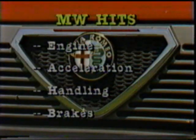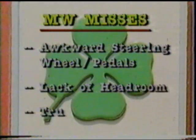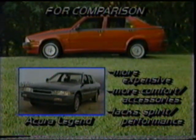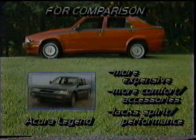The Alfa's willing 3-liter engine and quick acceleration top our list of hits. We also liked its stable handling and excellent anti-lock brakes. Misses include awkward steering wheel to pedal driving positions, a lack of headroom with the optional sunroof, and a small and inconvenient trunk. For comparison, the Acura Legend is more expensive, has more comfort-oriented interior and accessories, but lacks the Alfa's engine performance and spirited nature.